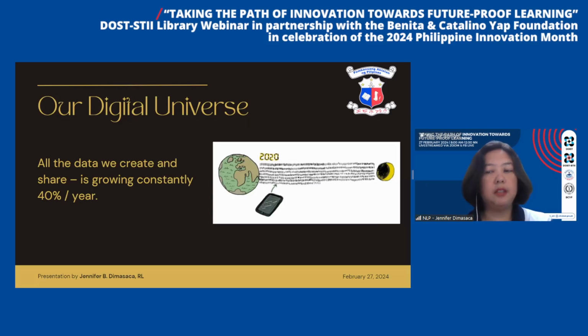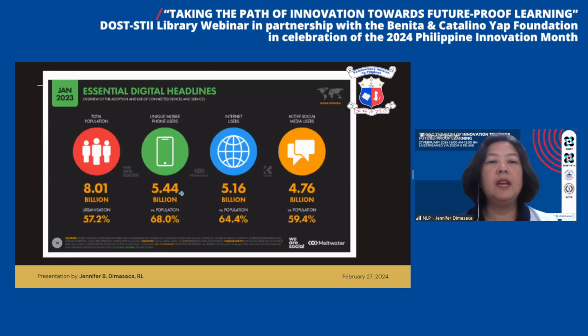When stacked on top of each other, as you can see in this, they would reach the moon more than 6.5 times. Ganun po kadami yung ating mga digital resources available in the internet. And there are 5.16 billion internet users versus the population of 64.4%.